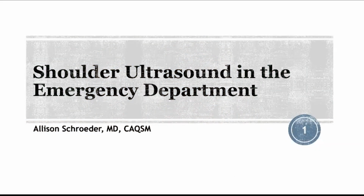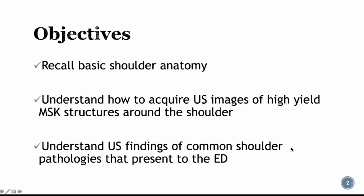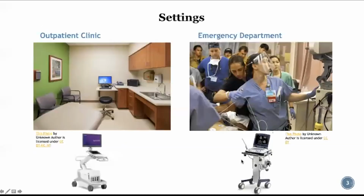Like you mentioned, we'll be talking about shoulder ultrasound. I was told that there have been lectures on basic musculoskeletal ultrasound findings, so I'm not going to cover those things specifically in depth, though they'll be reviewed when relevant to the shoulder. So objectives today: first we'll discuss some basic shoulder anatomy. For some of you, it might have been a while since med school where we really thought in depth about this. We'll talk through how to acquire ultrasound images of the high yield musculoskeletal structures for those working in the emergency room. And then we'll talk about some findings of common shoulder pathologies that you might encounter.